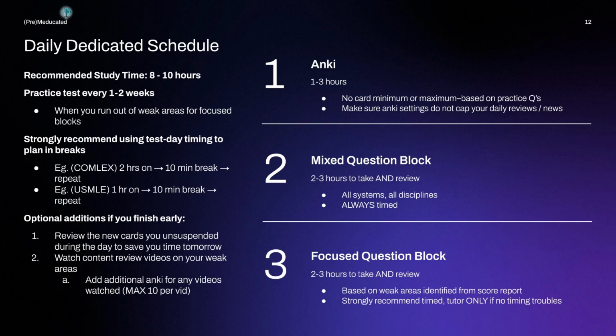Number 3 would be a focused question block. So these are question blocks of focused questions based off of the weak areas we picked out from our score report earlier on. Should be the same timing though, 2 to 3 hours to take and review. And again, I strongly recommend you do it all timed. If you don't have any trouble with timing, this is where you might consider doing a tutor mode block so you get that instant feedback and can learn right away and hopefully even see your score rise throughout the block. However, I would still prioritize timed blocks over anything else.